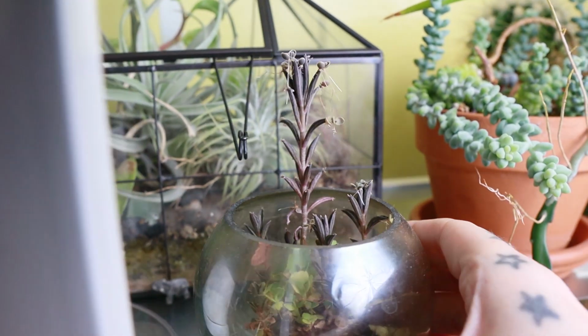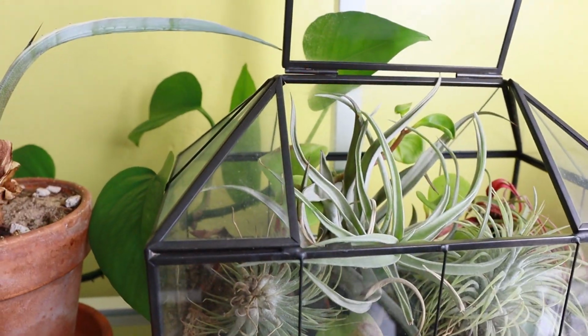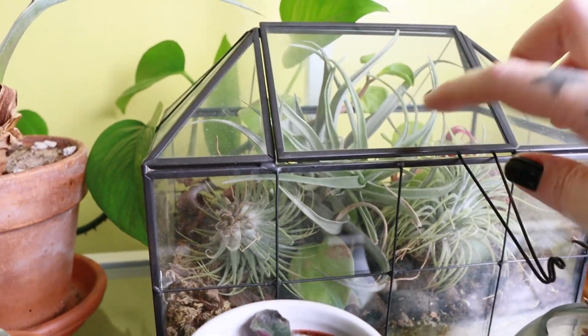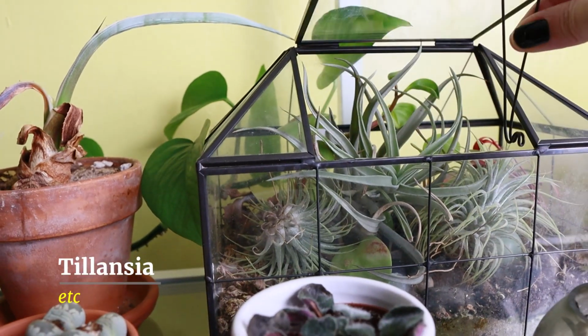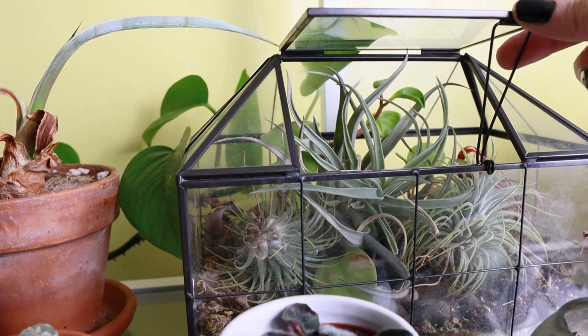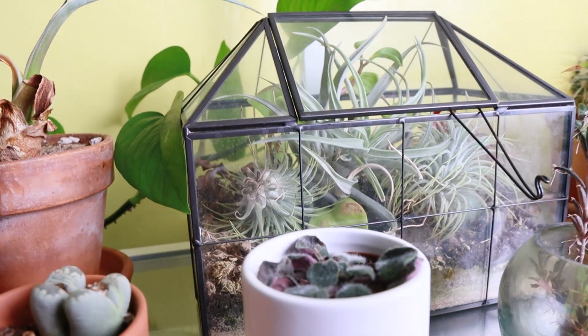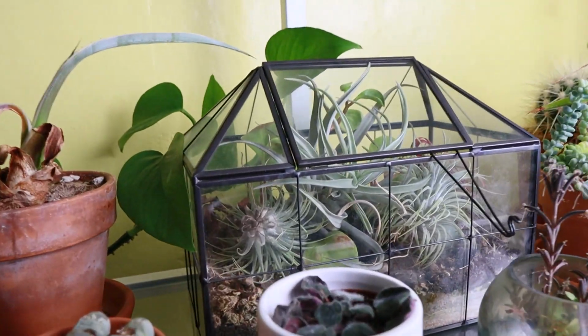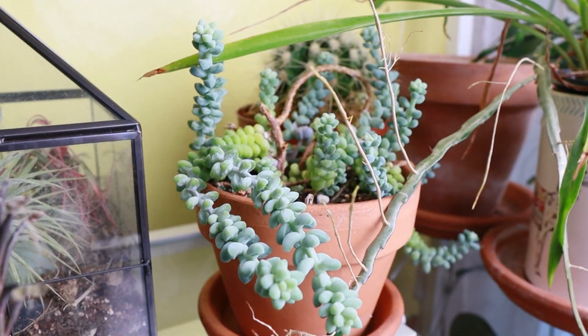So eventually these are going to get potted up and put into something. And then I've got a bunch of air plants in here. This is where I used to keep my Venus flytraps and stuff, and I would just prop this thing open and keep them moist, but at some point I just underwatered and killed them. So now it holds all of my air plants for the winter, and that will keep them happy and keep them from dying.